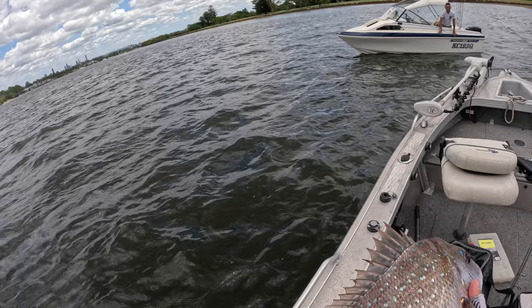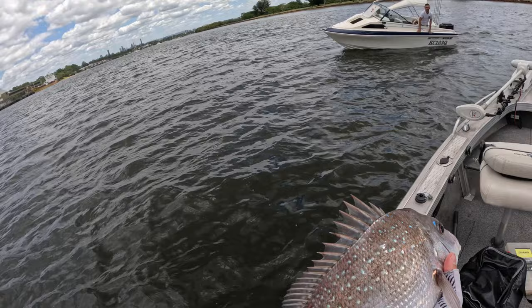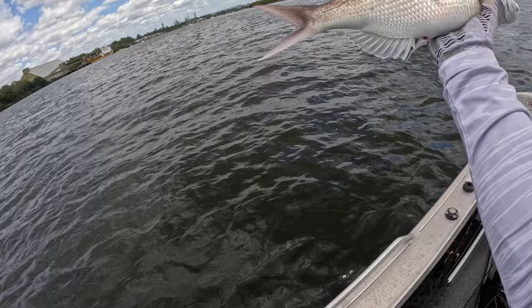Any good? Any luck or? Mate, I've had two flicks. I haven't really fished. I just come out. I thought it'd be better weather. I was going to get the mud and that. I'm going to fish tomorrow. What about you? Yeah, mate, I've been catching heaps of these. Heaps and heaps.